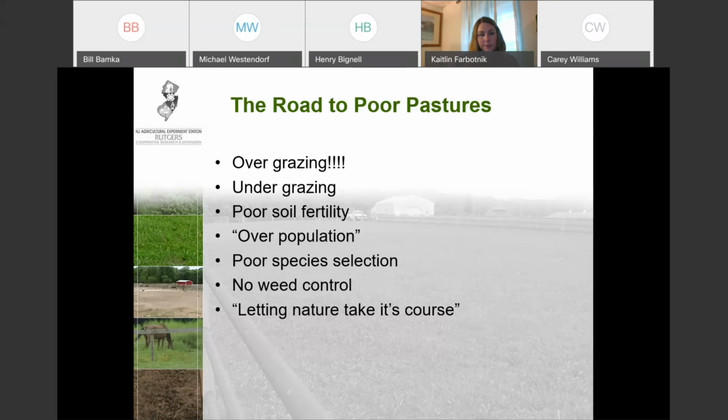Poor soil fertility is another big one. If you're not putting lime and fertilizer out there, basically you're not feeding the forage grasses. So if you're not feeding the forage grasses, they're not going to do well, and we have weeds that will start to come in. We're talking about overpopulation, basically too many horses, or the wrong species. You're not doing any clipping or any weed control at all. And if you just plant and walk away from your pasture, you can almost guarantee that you're going to have some problems with weeds eventually in that pasture.